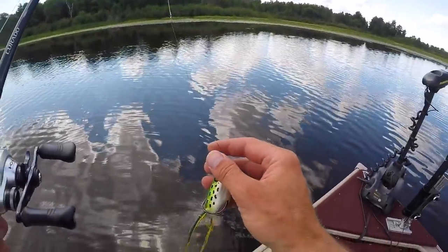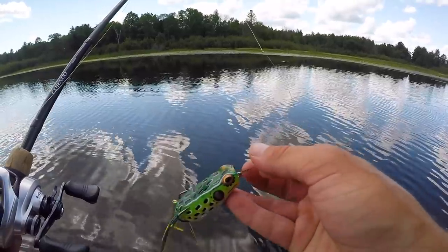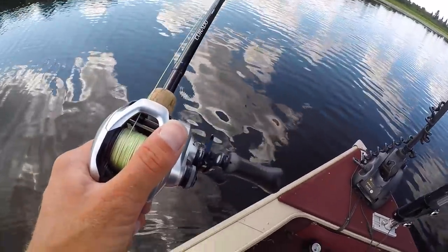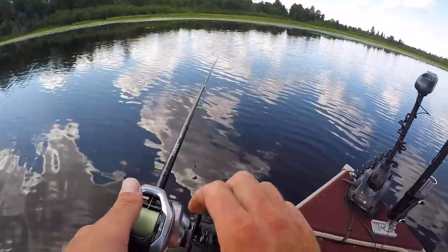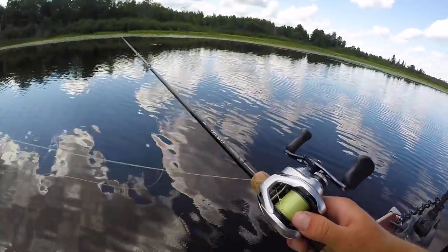I'm sure I'll be running into a bunch of snake pike as well. So this is 20 pound titanium wire, tied directly to the frog, a little swivel there, on a 7'2" heavy Carrot rod. Yeah, let's see what goes down here. I drove kind of a far distance to see if this is actually a dog house. That's a good start to the day.